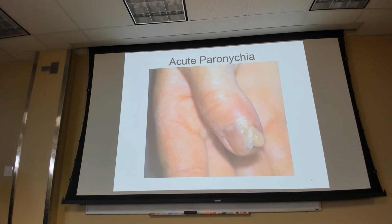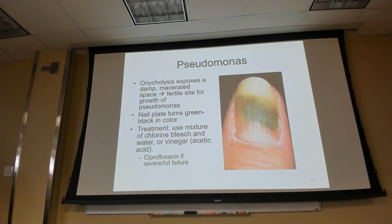Again, IND and antibiotic, anti-staph antibiotic. Pseudomonas.